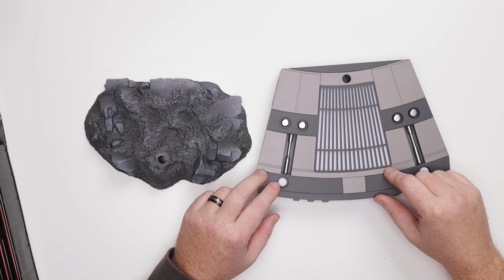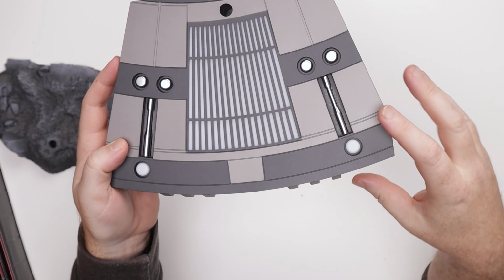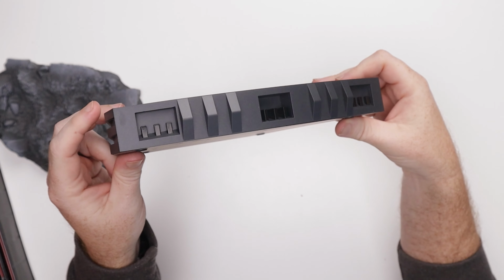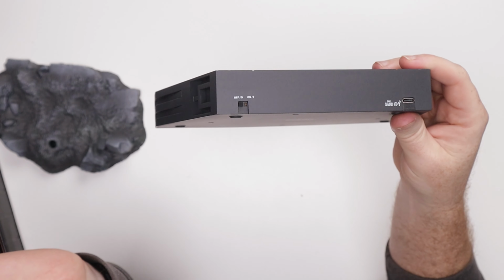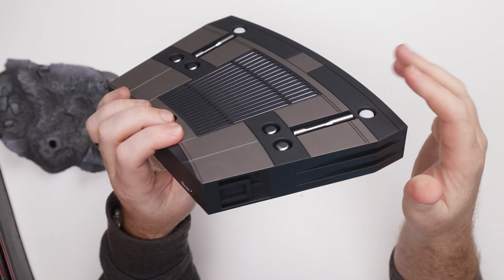Nice little translucent white stuff going in the middle. Then you got some chromey bits. I say chrome, but they're kind of chromey, metallic. And these white bits here, nice. You can see all the different colors of paint. And then here, nice detail. I like this base a lot, actually. And it lights up, so that's even cool. I'll dig that. On, off. USB-C. All right.